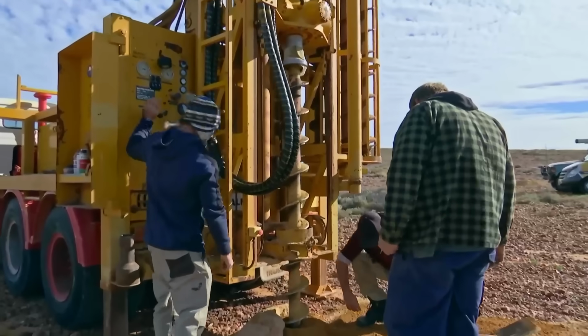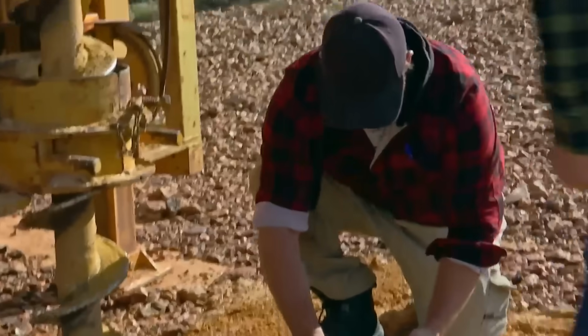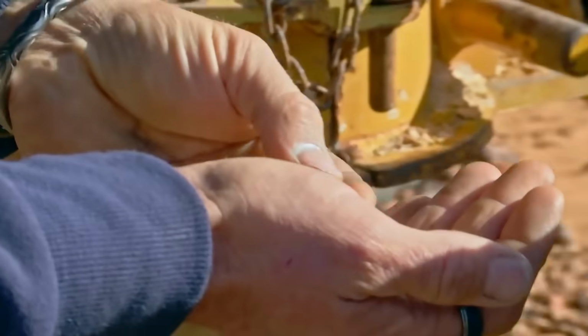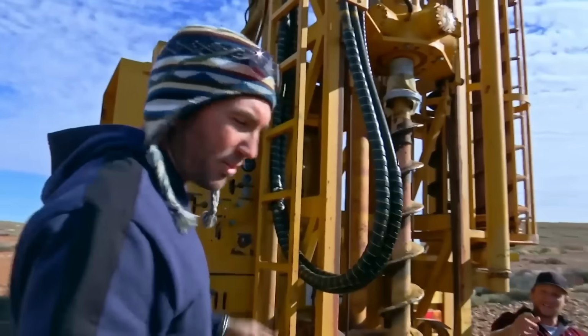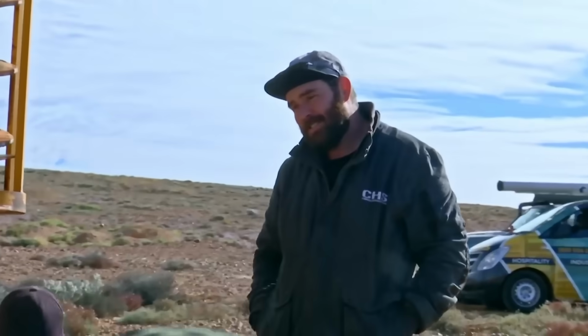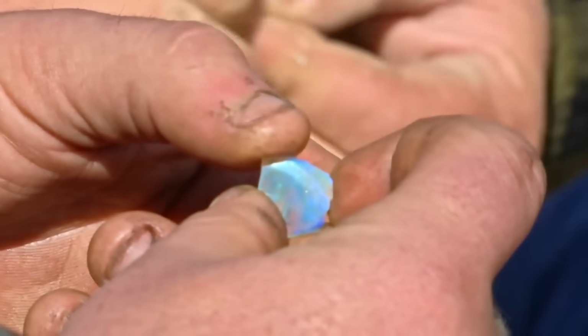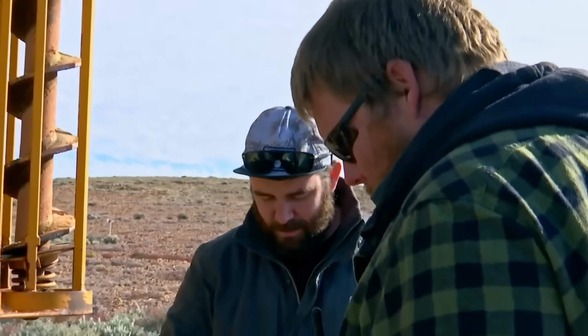Oh, hey! What's up, man? We got colour, man! Yeah, we hit some stuff. Oh, yeah. Another bit. Yeah, another bit. We got some colour, man. Got us colour? Yeah. Oh, look at that. It's opal, man. That's awesome. We'll have to pull the auger out and see what's jammed up in the auger now.